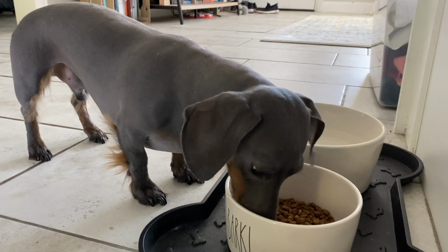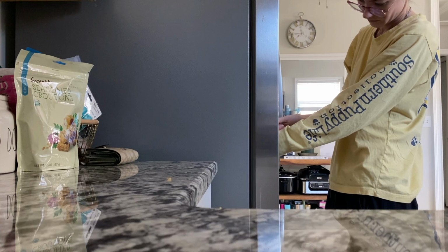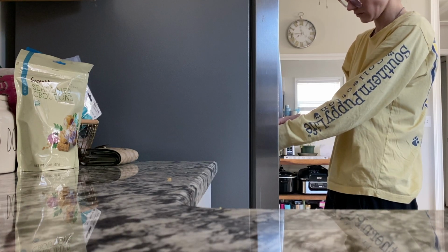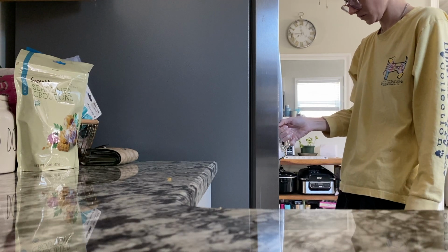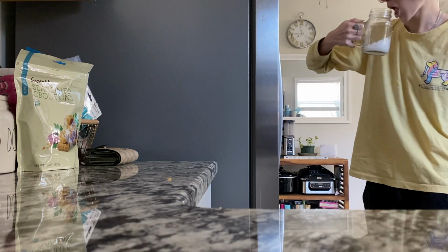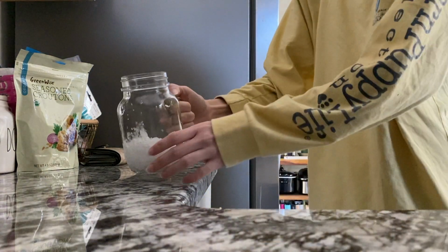We leave him out, and he doesn't usually destroy anything as long as the house is picked up and there's nothing really for him to destroy. As long as we set him up for success, he does really well. So I like to get him going in the morning first, kind of like a child. And then I will usually make myself my cup of coffee.